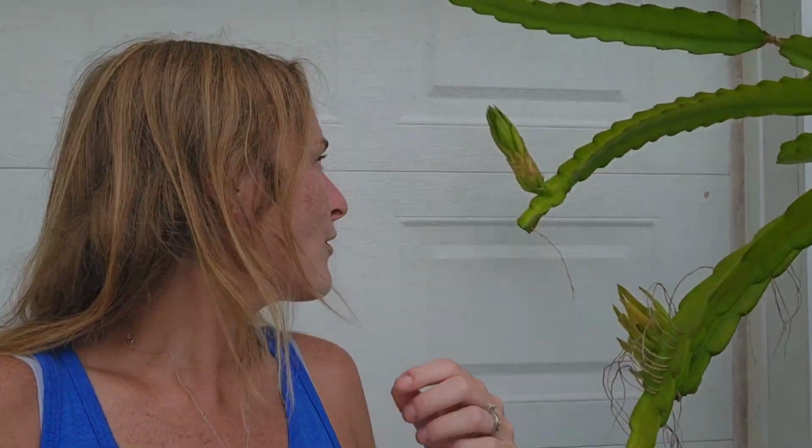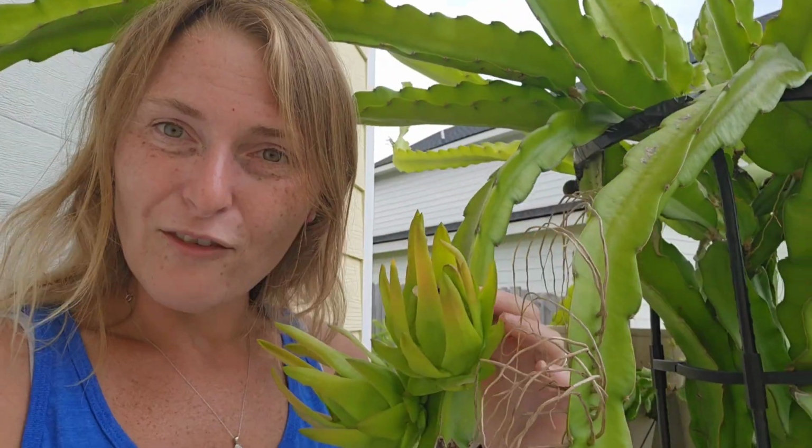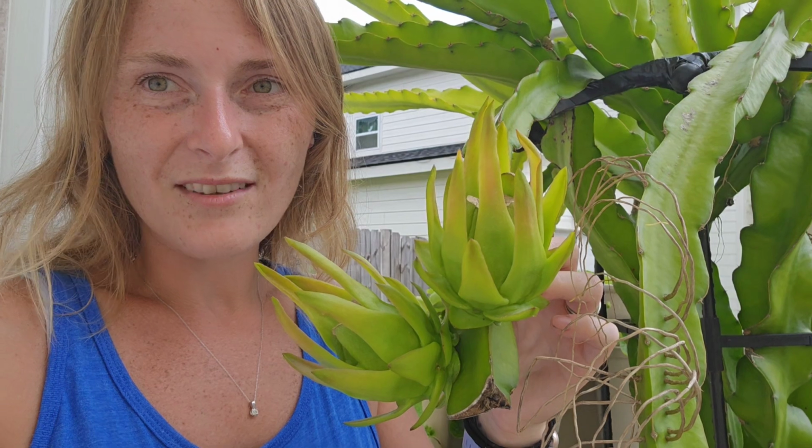When it flowers, it goes from this tiny little nub that doesn't really look much more than a thorn to a full-blown flower. This isn't quite there yet, but a full-blown flower in 21 days. That's it. And the flowers, this will probably grow about that much longer. After it blooms, which is only for one single night, if pollination is successful, you'll get fruit. And that fruit ripens in about 40 days, 40 to 45 days.